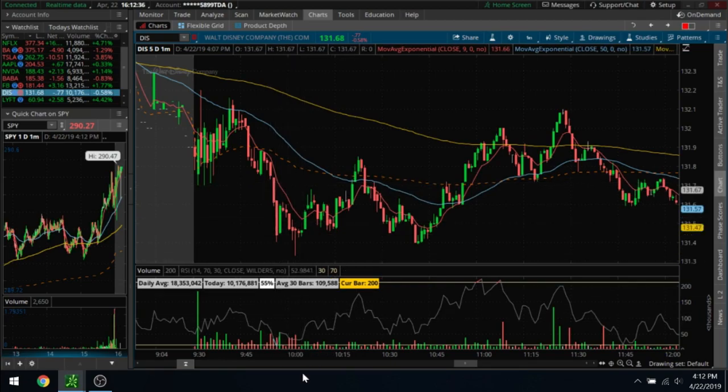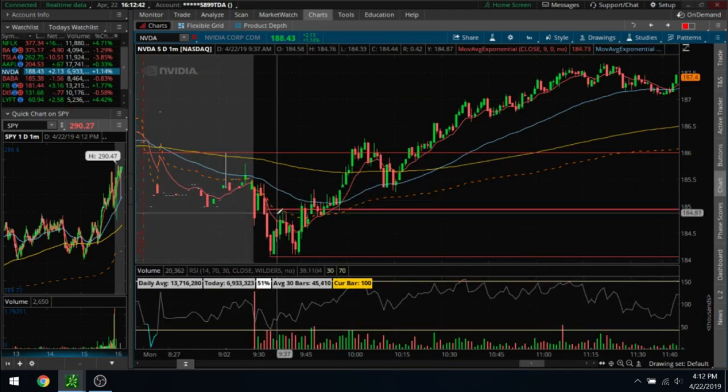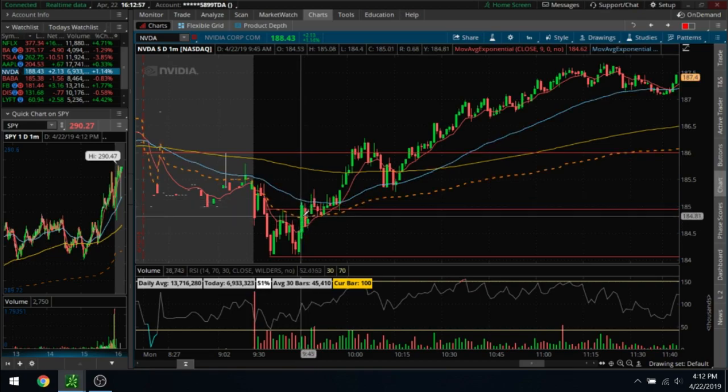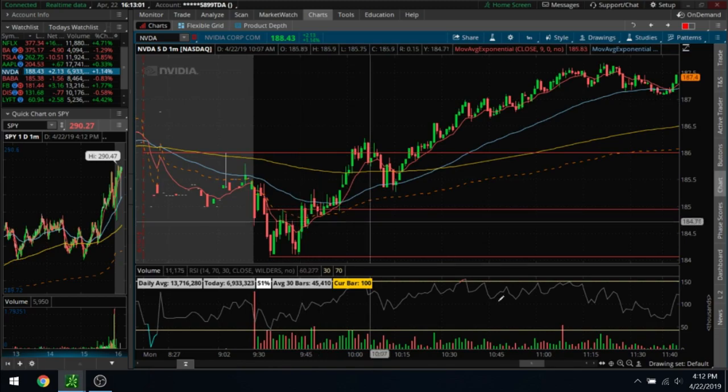So usually when you want to enter a double bottom, let me go back to NVIDIA here. When you want to enter a double bottom, usually you want to enter it at the break of the center part of the W. So here's your W. Here's the center part of the W. This is when you want to enter. What it also ends up being is usually some sort of key resistance line, or in this case it's the break above and hold of the VWAP, also roughly around the 50. So you're getting a lot of confirmations of a switch of pattern here.